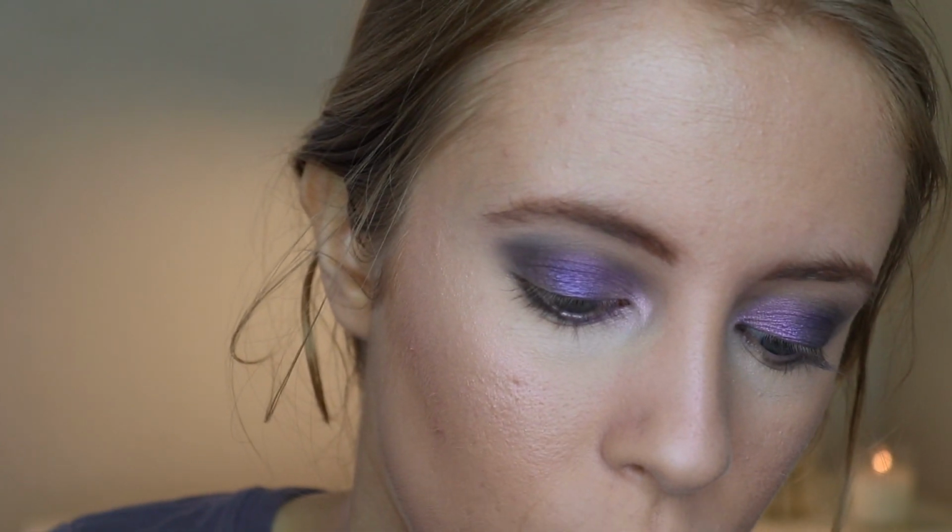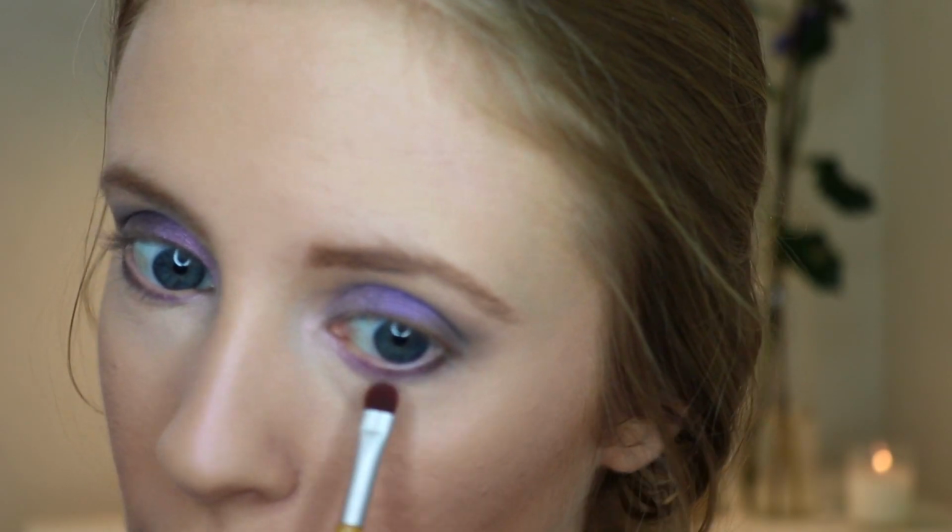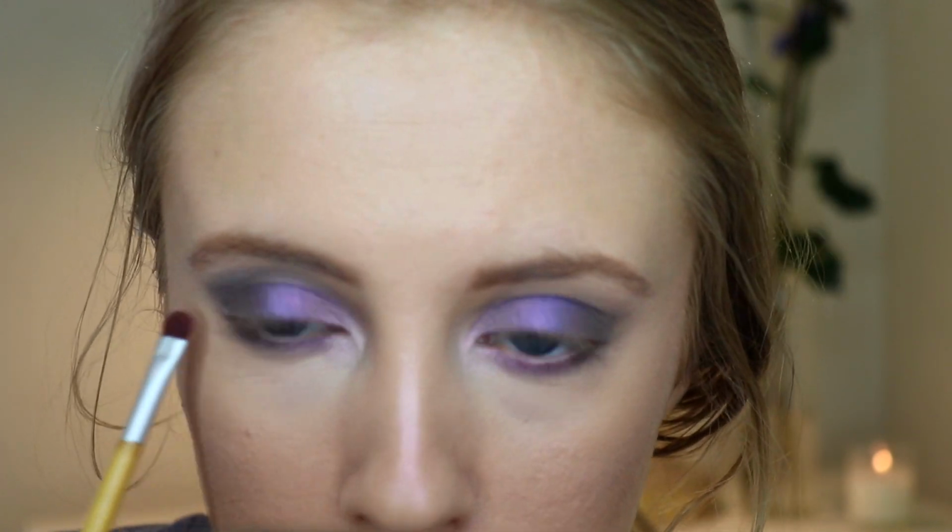I feel like I need to get a clean brush for this actually. And kind of smudge that in the center of my lower lash line and the inner half. Kind of overlapping that with Genuine, just smudging it all across.